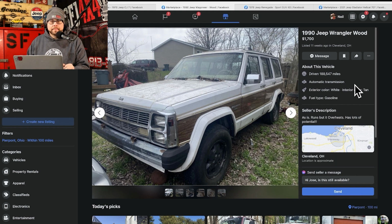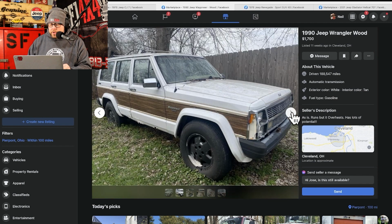I feel that. I feel the potential through the screen. Come to me. I feel that potential. All right, so I'm gonna thumb through a couple of these pictures. Somebody played Crash'em Derby with the front end of the Jeep. That makes me sad. That's one of the pieces that makes this one unique.